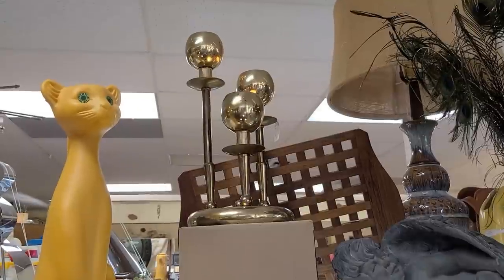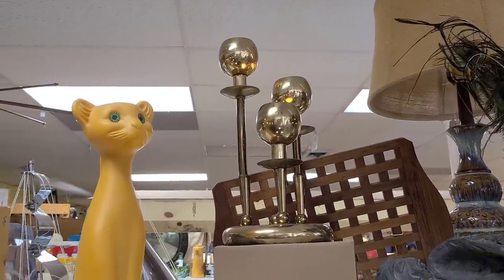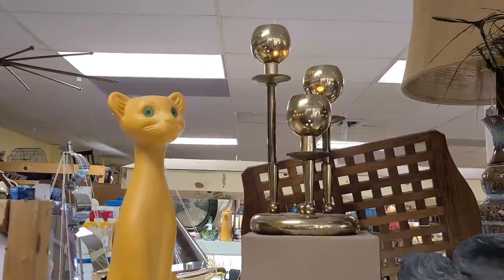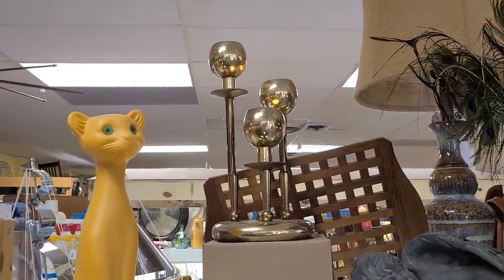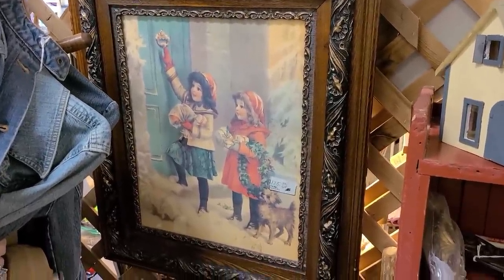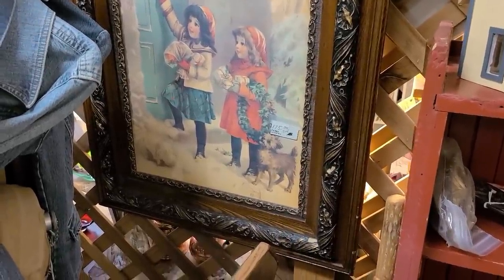We're back to this cat, but Peggy wanted me to point out the brass candle holders here. Way up high, I can't see the price, but maybe Peggy can see it from the other side. That's another piece of artwork with all the carving that goes in these frames. You don't put that on a machine, that's for sure. That's all hand done.